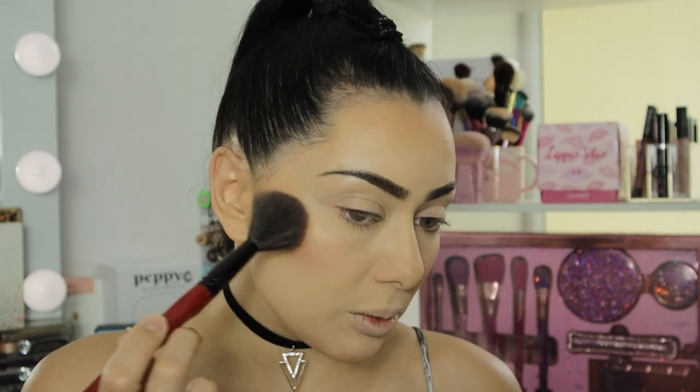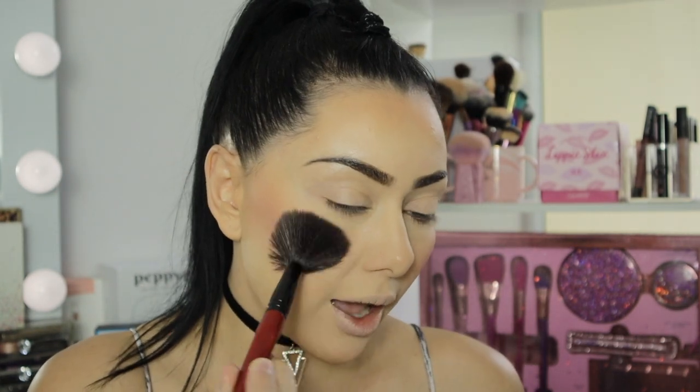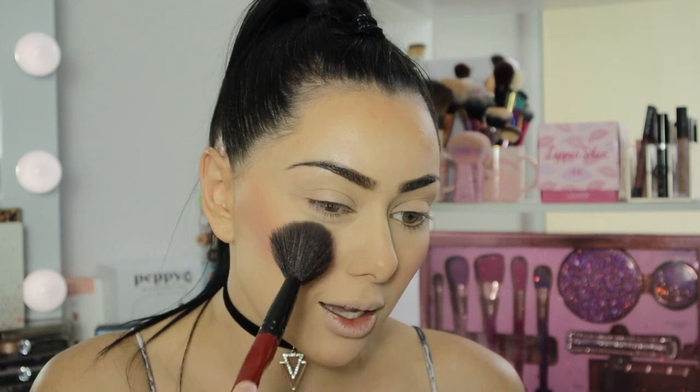So I'm just going to pick up a bit more and start stippling it onto the other side of my cheeks. The color's so pretty, you guys, and look how pigmented that is. Oh my gosh, sorry, I keep looking in the viewfinder because I can see how you guys may see it on camera, and she is pigmented. Wow. But you know what, I have to tell you guys, my brushes weren't clean either, so hopefully there was not too much excess blush on this brush from another product, so you can really get the true vision of how this will look.